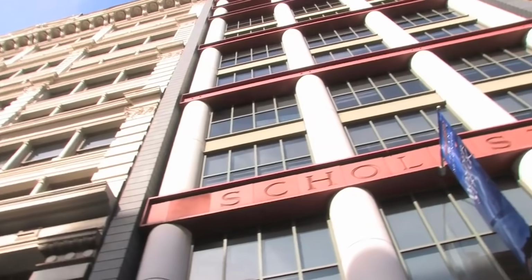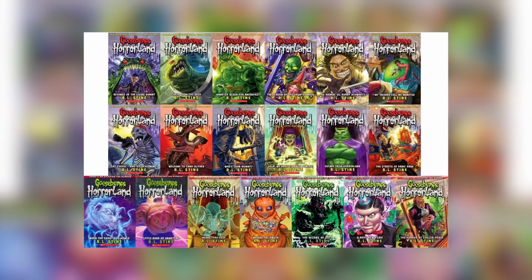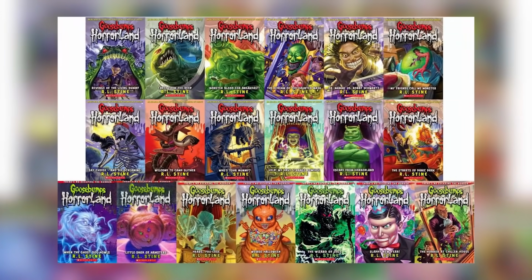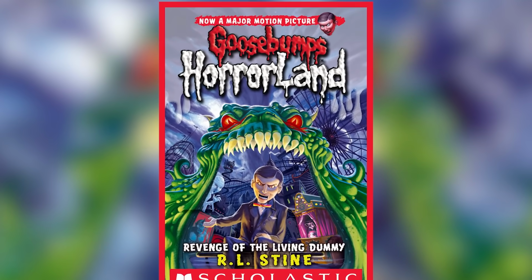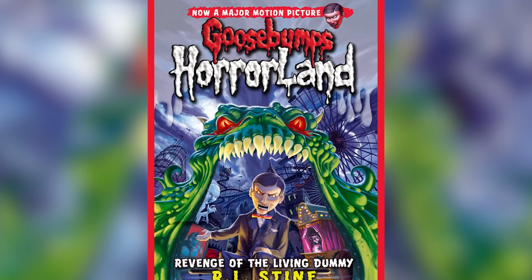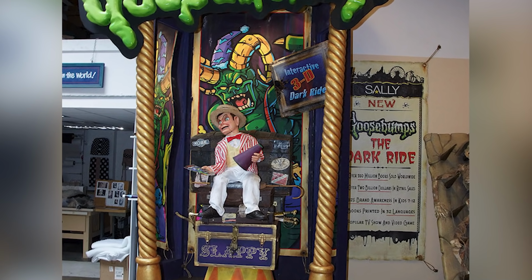Back in 2008, the company announced an agreement with Scholastic to design and market interactive dark rides based on Goosebumps. Along with this partnership, 12 new books were announced. The first book of this new series was Revenge of the Living Dummy, and in the book, Goosebump fans saw the return of Slappy the Dummy, the most famous villain who just happens to be the mascot of the Goosebumps franchise. So, of course, when the ride was being planned, a Slappy animatronic was a must.